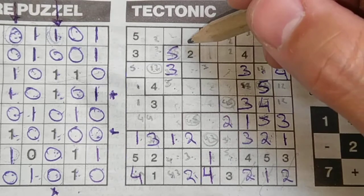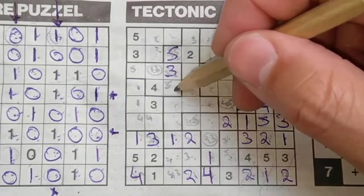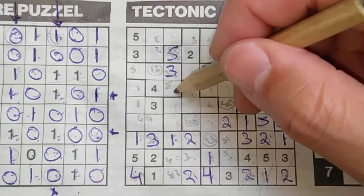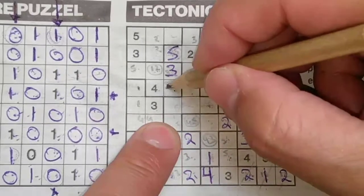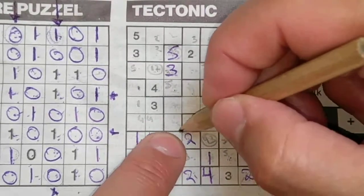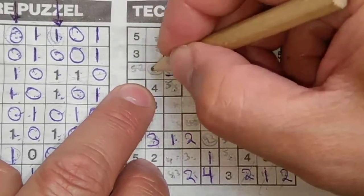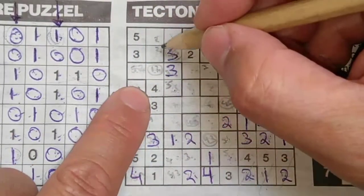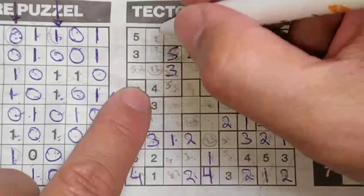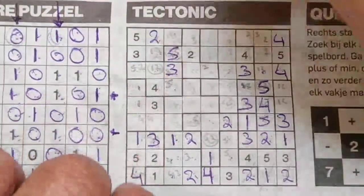Can it be a 2? This box cannot be a 2. This box cannot be a 2. Suppose it's a 2, then these 3 boxes cannot be placed with a 2. This box cannot be placed with a 2. This box cannot be placed with a 2. This cannot be a 2. So we have a 2 in one of those 2 boxes. That means I cannot place a 2 in this box, otherwise I cannot fill a 2 in one of those two boxes. So the 2 should be there. So we have a 1 and a 4 here.